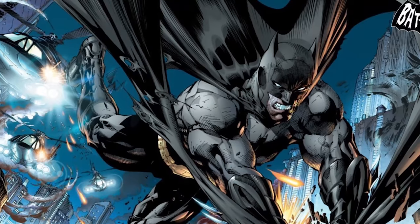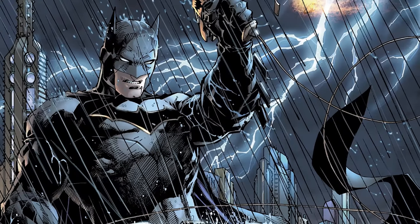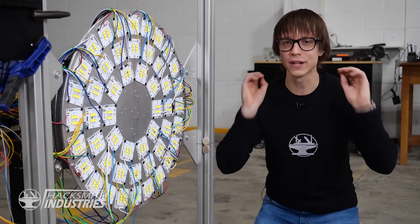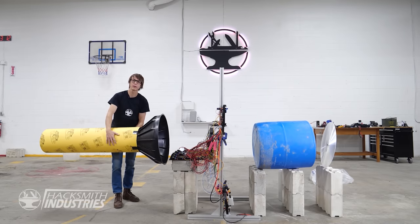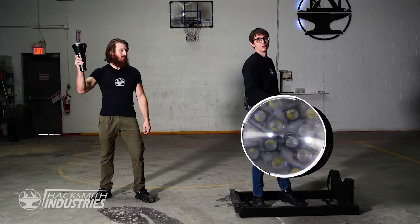But that's what Make It Real is all about. We take those crazy ideas from comics and make them real. So let's figure out how we can make a real, working bat signal that actually projects on the clouds. Now, you might remember Chris from our Guinness World Record-setting giant flashlight. Something tells me that his experience is going to come in handy, and I think he's the perfect guy to manage this project. So, let's make it real.